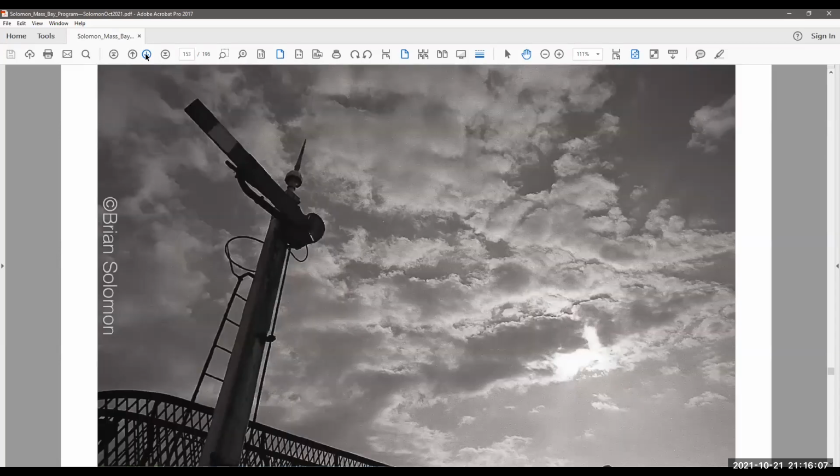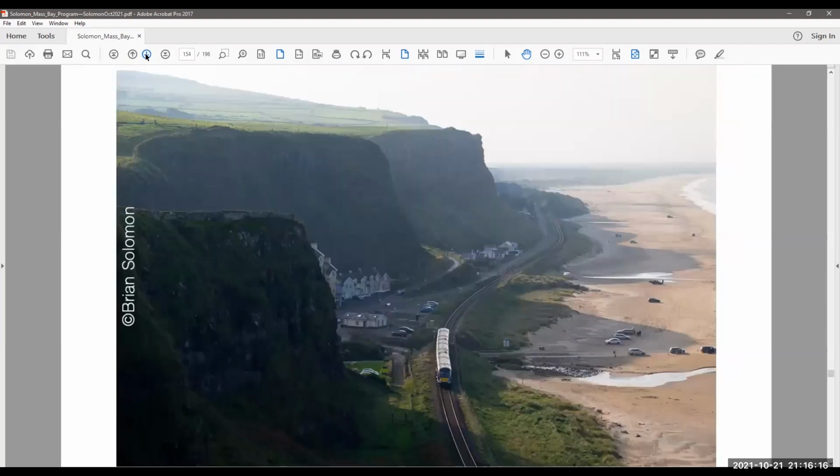Another somersault signal. That one was at Castle Rock about 3 weeks before it was taken out of service forever. Well, it was removed from this location. I believe the RPSI preserved them. And same day from the Bluffs at Downhill in County Derry.